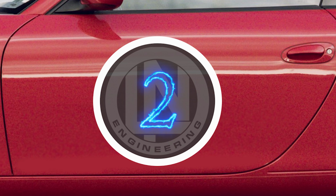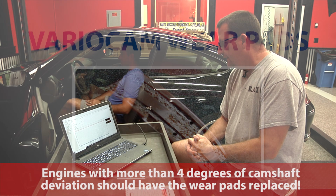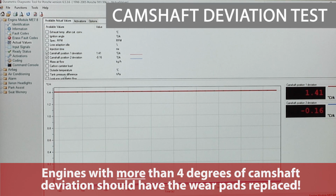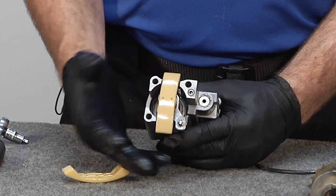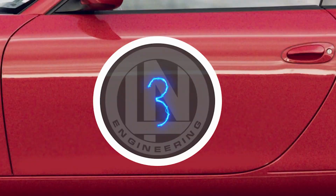Number 2. Porsche 996 models through 2001 with the 5-chain engine have Variocam variable valve timing wear pads that can degrade prematurely. Engines with more than 4 degrees of camshaft timing deviation often need these wear pads replaced. If you are changing your IMS bearing, be sure to check the camshaft deviations and plan on replacing these Variocam wear pads, as well as the 4th and 5th chains.